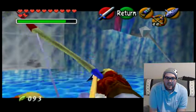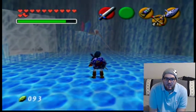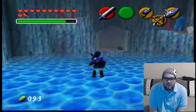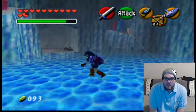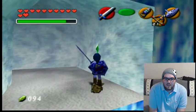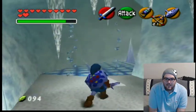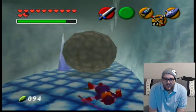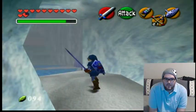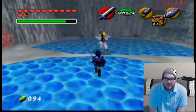Okay. I do know that that is a crystal switch. What did that do? Oh. There we go. Okay. Onwards. Aside from the giant boulders, I do believe this is an easier dungeon.